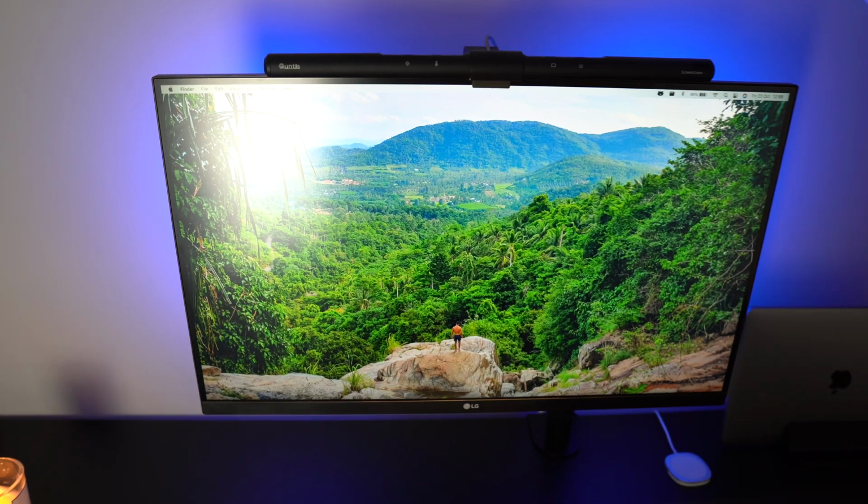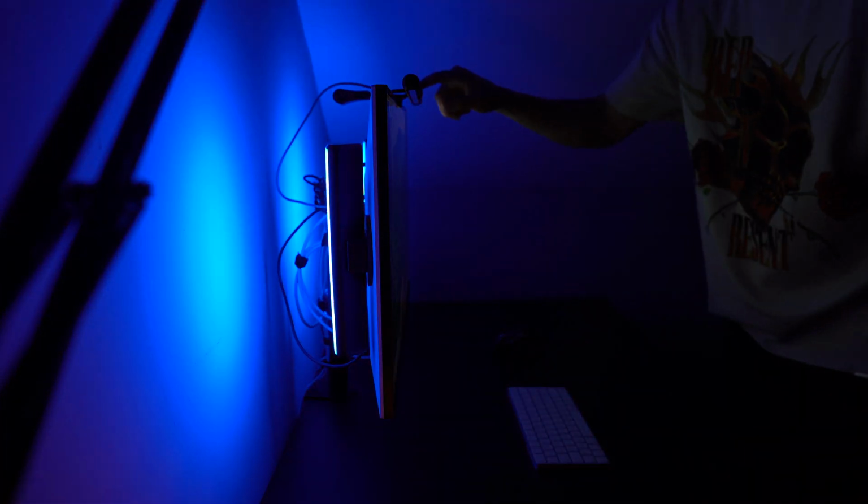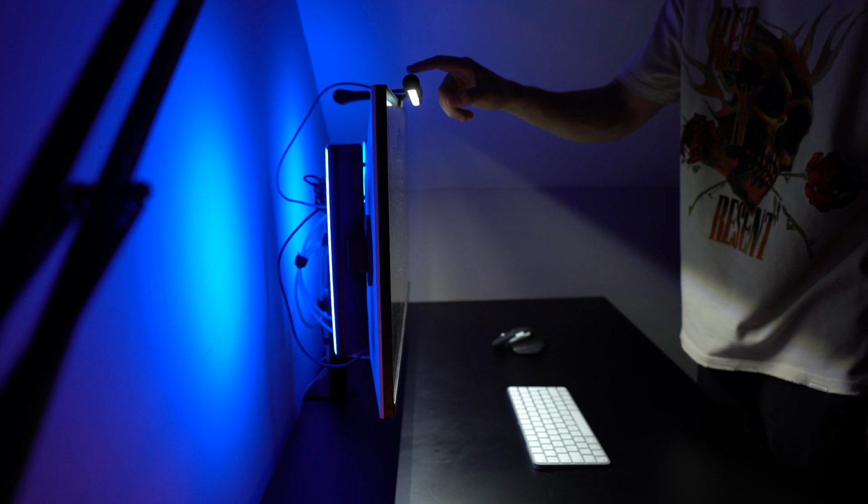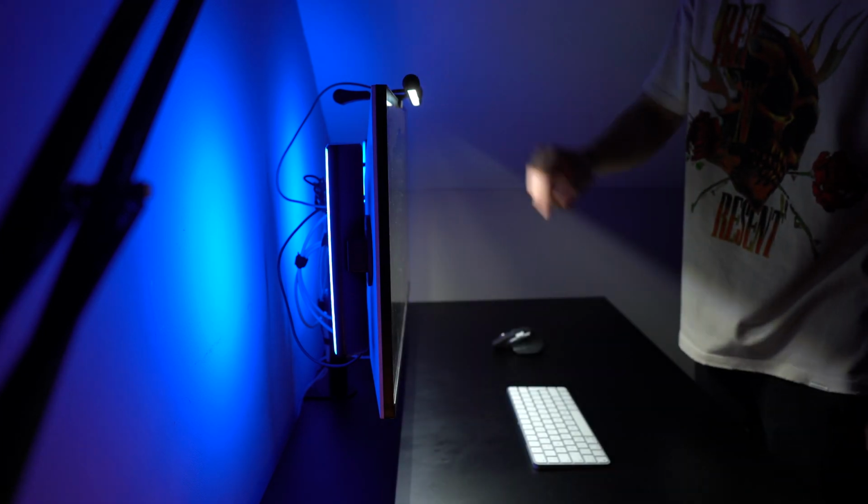And the good thing about this is you can adjust the color temperature depending on the day and the brightness. And when you have it turned on, it doesn't go into your eyes. It's perfectly angled down to cover the whole desk. I really like this product, and it just plugs straight into the back of my monitor.